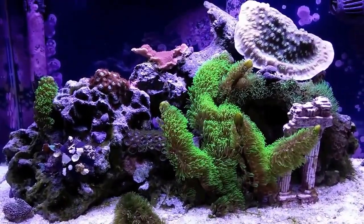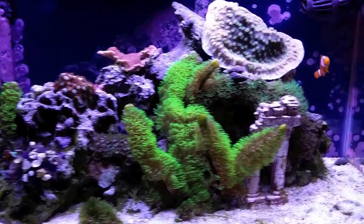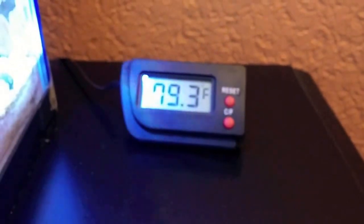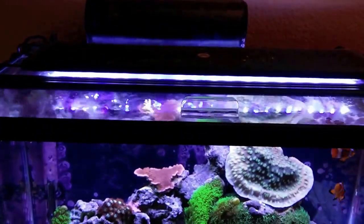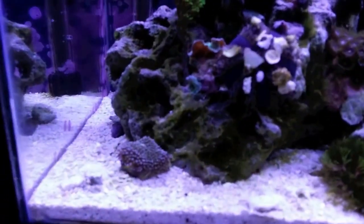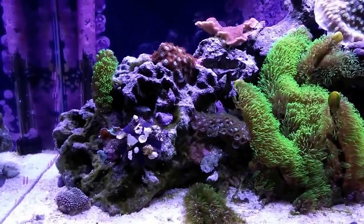It has been fairly warm. I do live in Southern California. In the last few weeks, it's been a little bit toasty, and I noticed my water temp, it's not bad right now. 79.3 if this thing would focus in on it. But it had spiked up to like 81, 82 at one point before I opened the lid and let some evaporation cool the tank down. I think that's why my hair algae here just started spiking up all over the place. But hopefully the urchin's taking care of some of it.